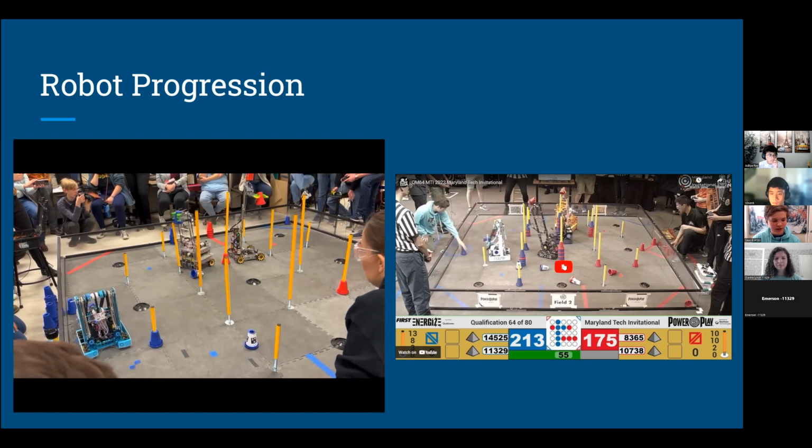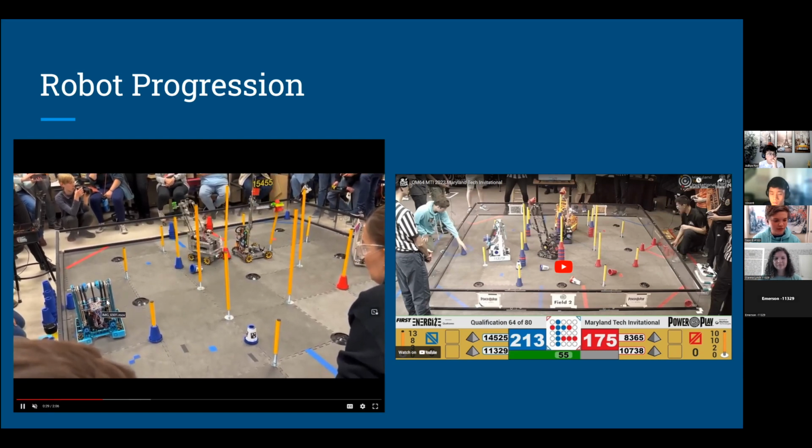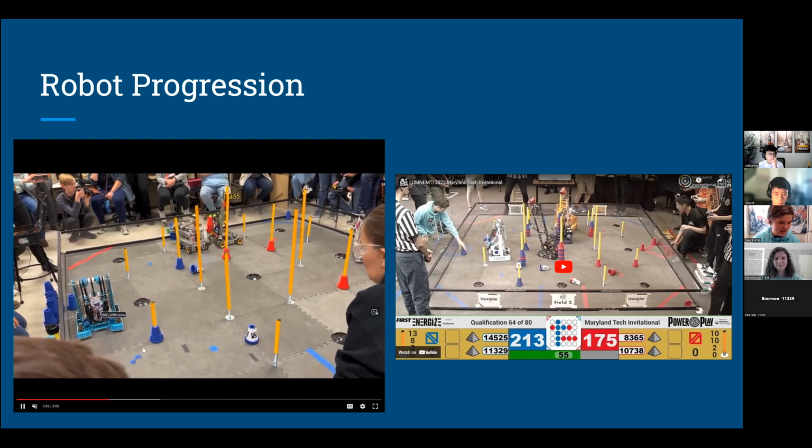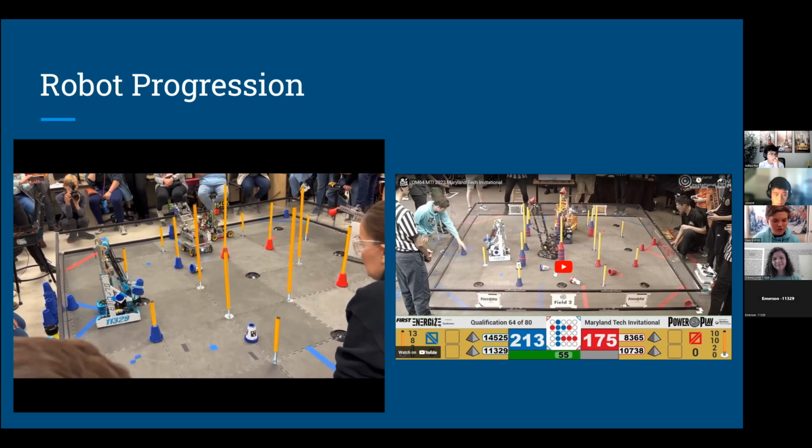And then on the right, we've got one of our MTI matches. Let's see if we can get the left robot to place a cone. But you can see kind of how it works.